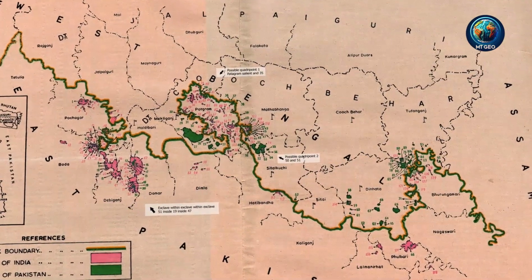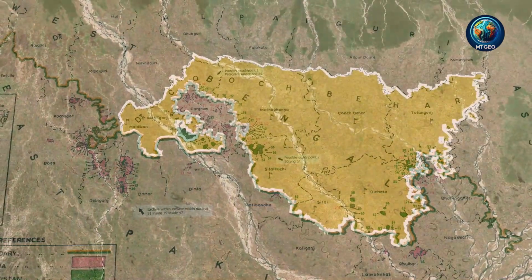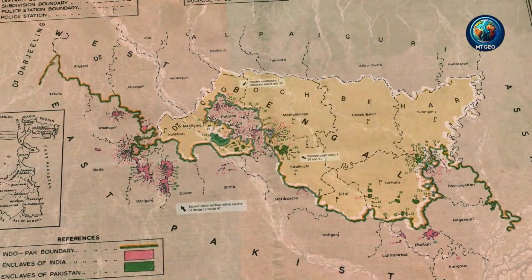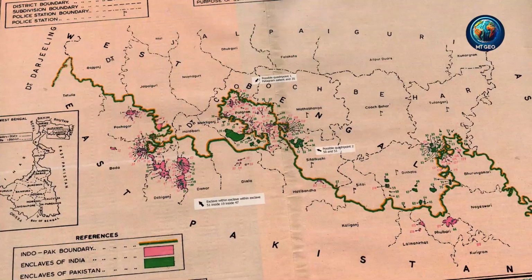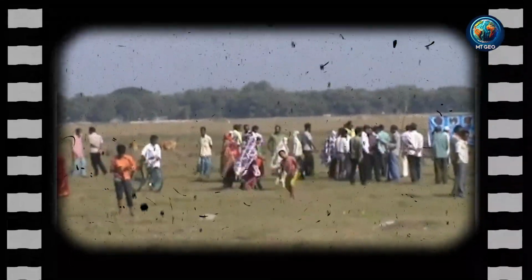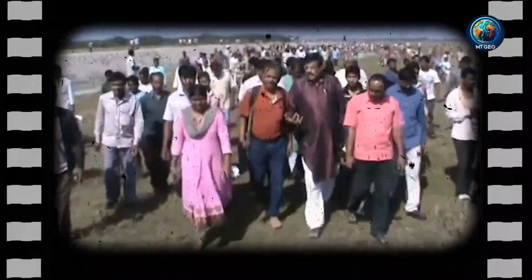But some of those pockets had enclaves inside enclaves, a third layer of confusion. One famous case, an Indian village surrounded by Bangladeshi land, surrounded by Indian land, surrounded by Bangladesh again. Try explaining that to a GPS. People living there were caught in limbo. They couldn't easily access schools, hospitals, or even vote. To reach the country they belonged to, they often had to cross international borders illegally, every single day.